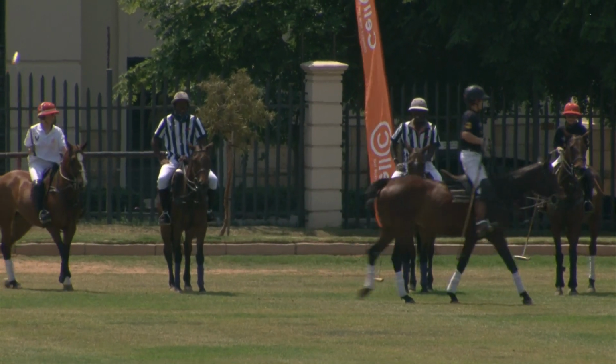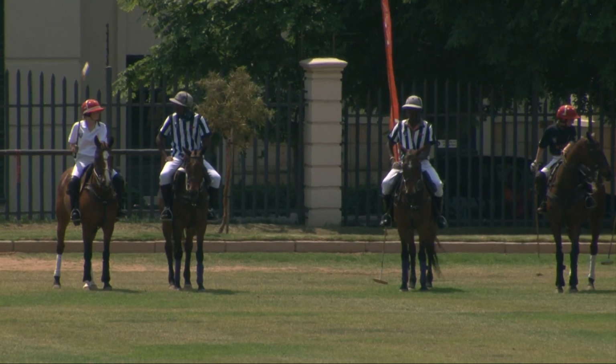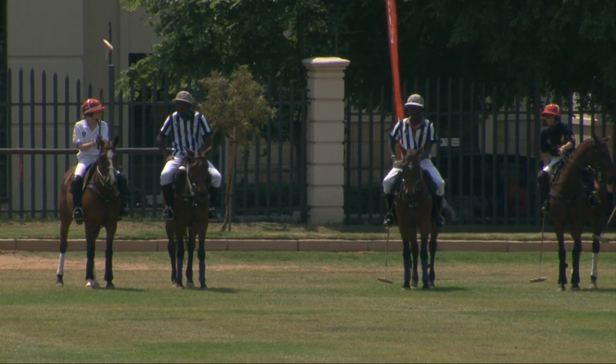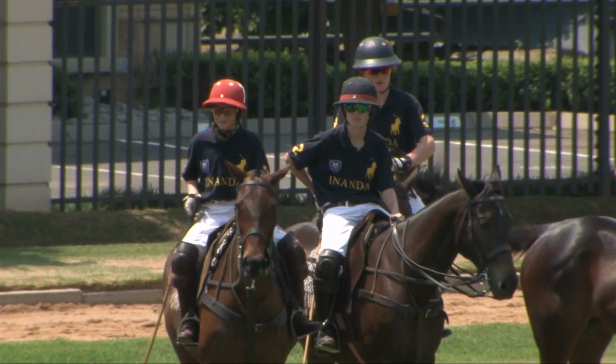So the two teams will be lining up down at the left-hand side of the main clubhouse, and they'll be walking on. I'll then be doing an introduction to the teams, and we'll be enjoying a little bit of Inanda polo here on this magnificent Saturday afternoon.